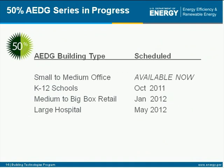So here's what's coming in the future. We're currently developing these four building types, so small to medium office, which is available right now for free download on the AEDG ASHRAE website and the link that was included previously in the presentation. There is a K-12 schools guide that should be available next month sometime, and then keep an eye out for the medium to big box retail guide targeted for January of 2012, and then the large hospital guide, the fourth guide in the 50% series, is scheduled to come late spring of 2012.